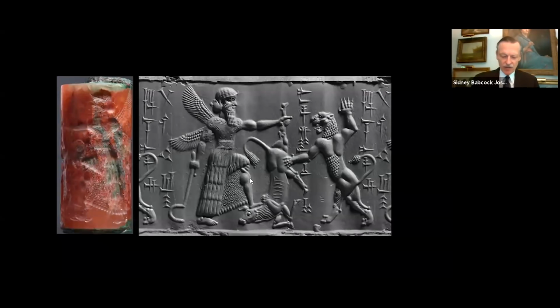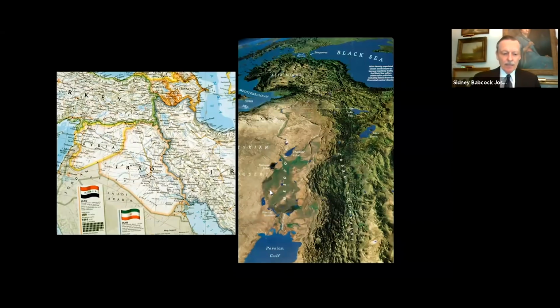All of the impressions you will see today and on the website, as well as on view in the library, were made by me. It has taken me years to perfect the technique in order to create an even and true impression of each seal. Before we go further and discuss the importance of viewing the stones as well as the impressions, let us briefly orient ourselves. On the left is a map of the modern boundaries of the land the ancient Greeks called Mesopotamia.